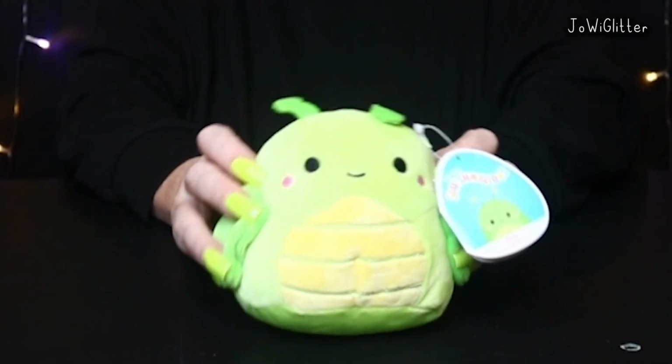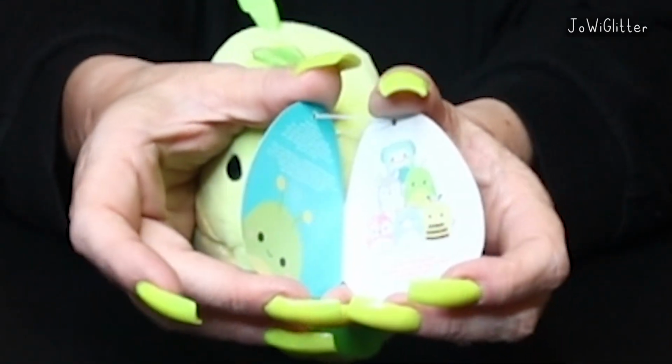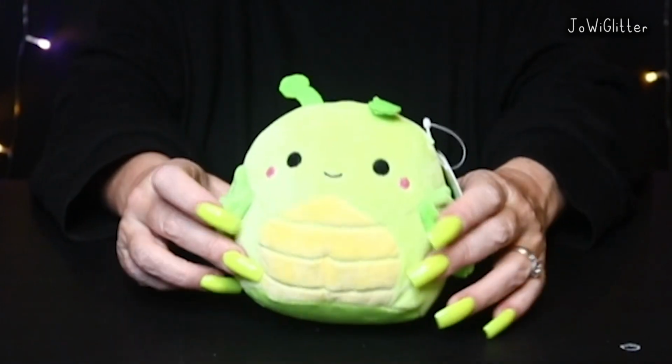Okay, let me show you Pilar's tag. So there's the front of his hang tag, and there's the inside of Pilar's tag. So say hello to the cute, cute, cute Pilar, the grasshopper, everybody.